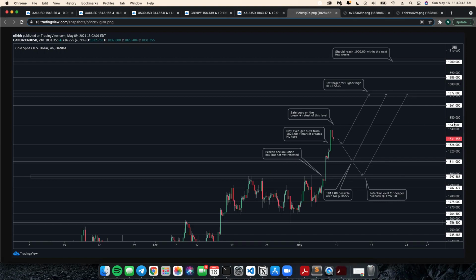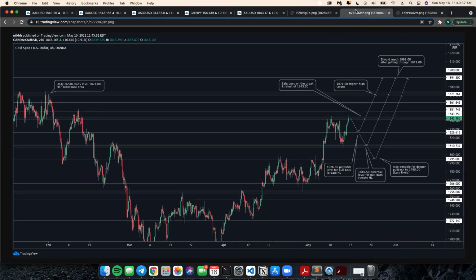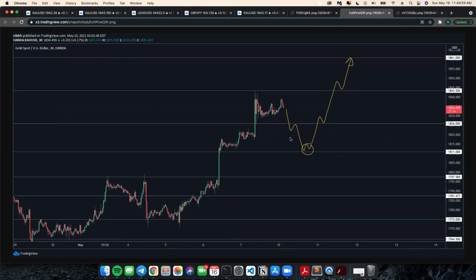First to the 1843.5 key level, this high up here, and then I said safe buys on the break and retest of that, and we continue up to 1872, which was our higher high target, right? This was the analysis I sent to the group, a part of it.